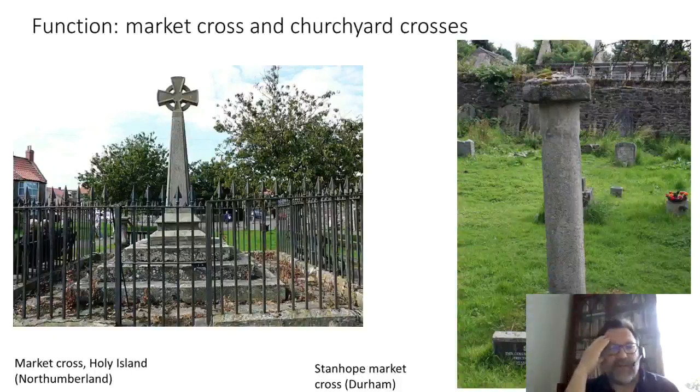Sometimes crosses could be used to mark important places such as markets. Here we see the market cross on Holy Island in the square. Now, in this case, most of the cross is a later 19th century repair or recreated version, but we know that the earlier crosshead does survive elsewhere, and much of the cross base itself is probably original. Whilst on the right we can see all that survives of the market cross at Stanhope, which, as you can see, has been relocated and moved into the churchyard at Stanhope.